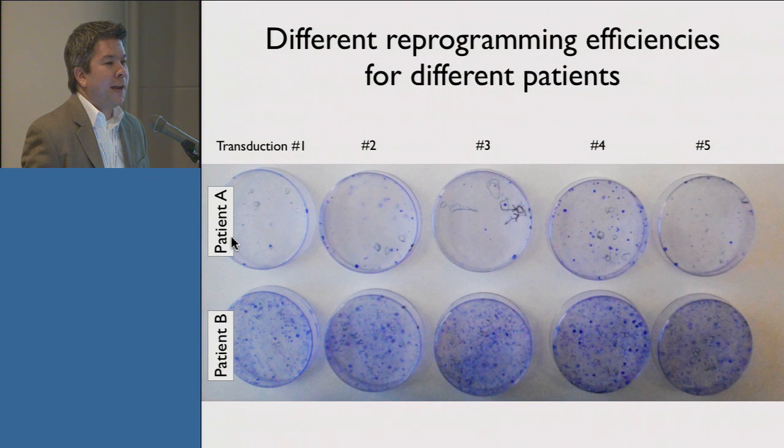So the question that we have now is how far down can we go, how small can we go before you start to miss certain lines?